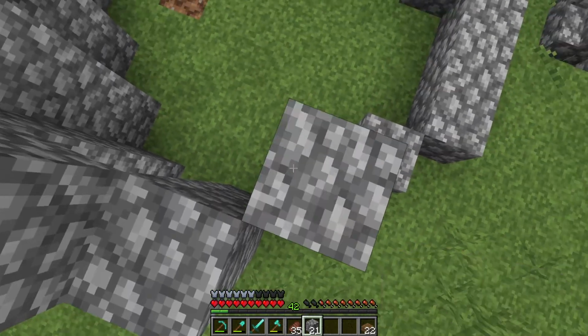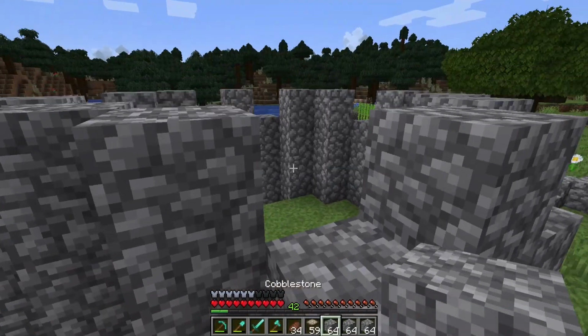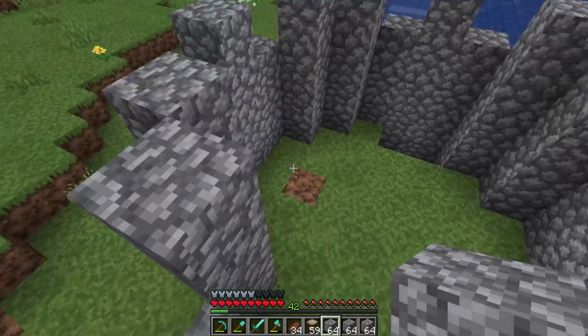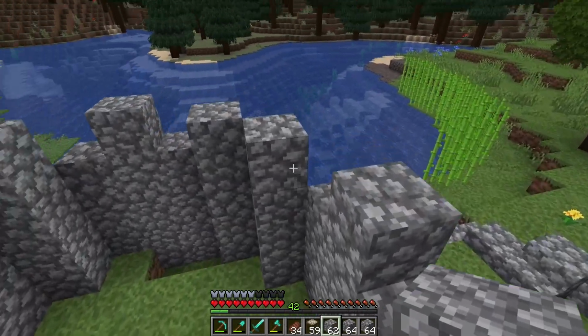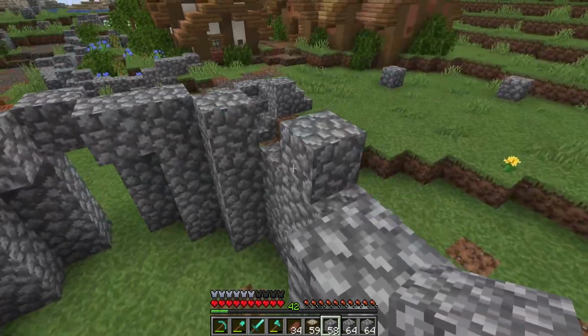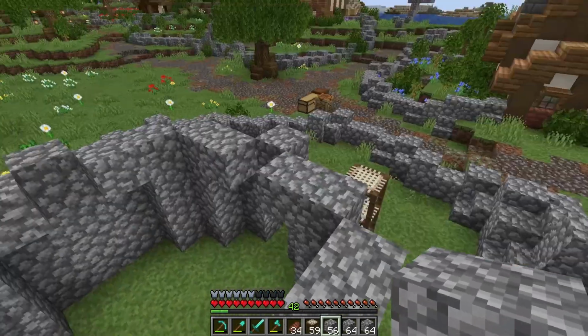But let me go ahead and copy this all the way around. All right, had to go grab more cobblestone real quick, but whoops. So we're gonna go ahead and fill in these gaps right here with cobblestone blocks. And I'm probably gonna come back through later on and add some andesite to texture this thing.